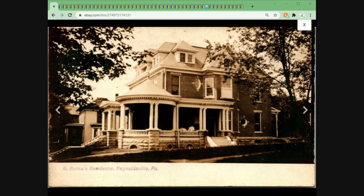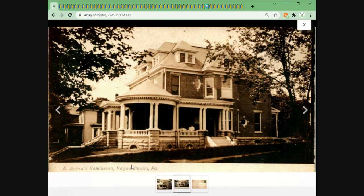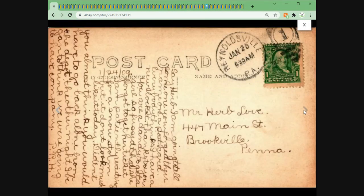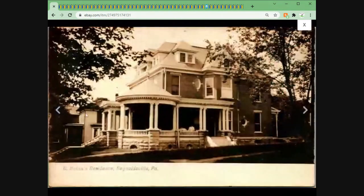And our next real photo postcard, also in Reynoldsville, is the residence of D. Nolan. Now, D. Nolan, from the research that I did, was a landscape architect who is responsible for some very cool parks in Reynoldsville and also in Ohio. So this is a real photo postcard of his residence. And we've got a whole bunch of text here. Herbert Love is the name of the person whose collection this was, and kind of a cool history. We'll be seeing quite a bit of Mr. Love, I'm sure, in future videos.